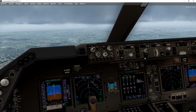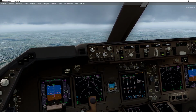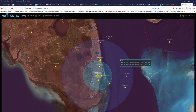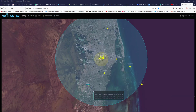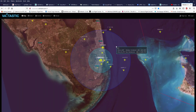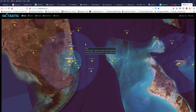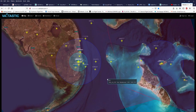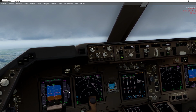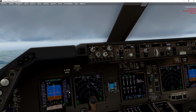Speedbird 207, lovely, reduce speed, maintain 210 knots. 210 knots, Speedbird 207. Speedbird 207 was pretty much flown together all the way across the Atlantic. Here he is, just coming in down that way. It looks like he's going to be following me in, so I'm going to put the flaps down to 5.